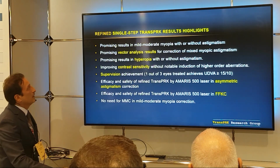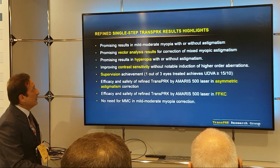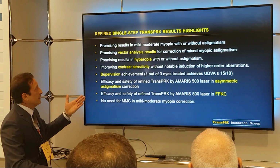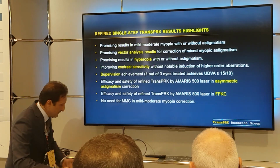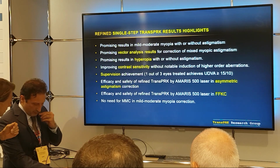So in our hands, we could conclude that in all subgroups of refractive errors, we have promising results. In contrast sensitivity also, we have.